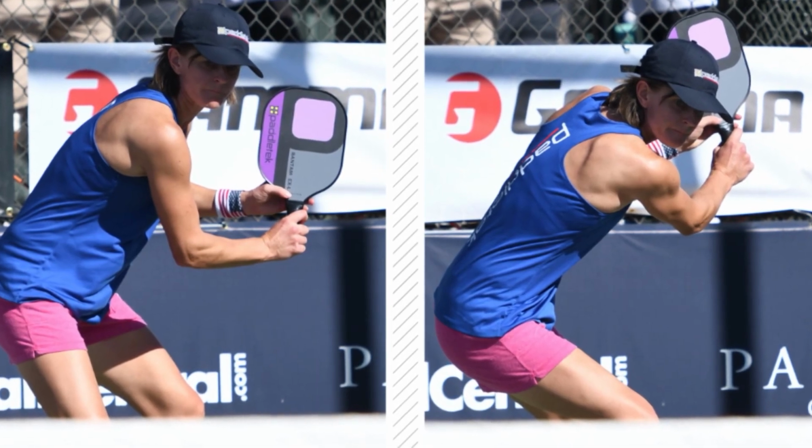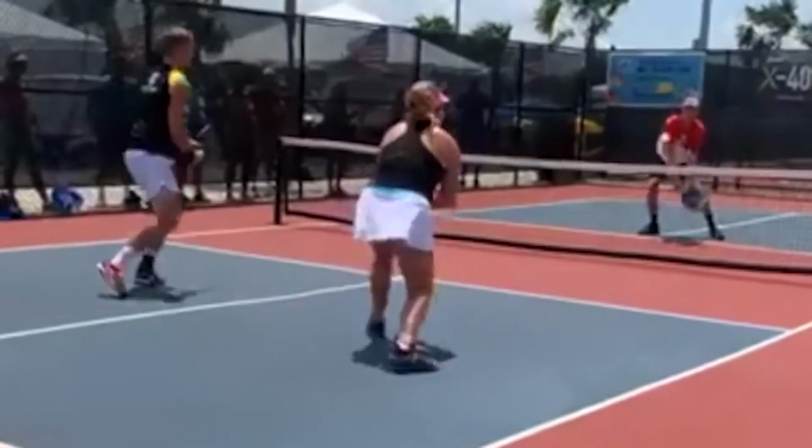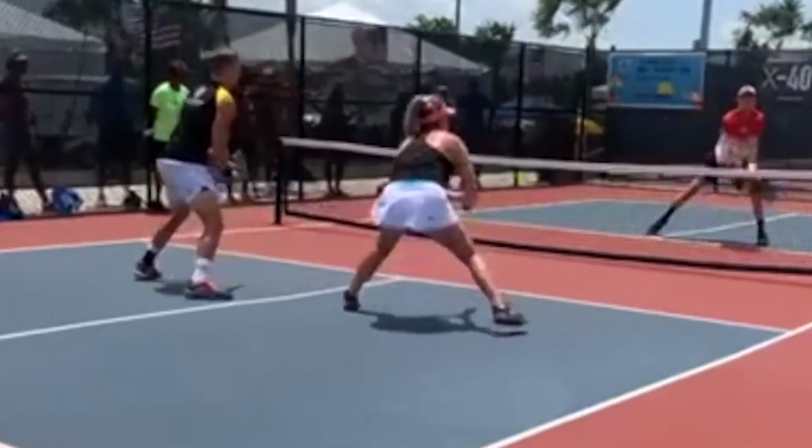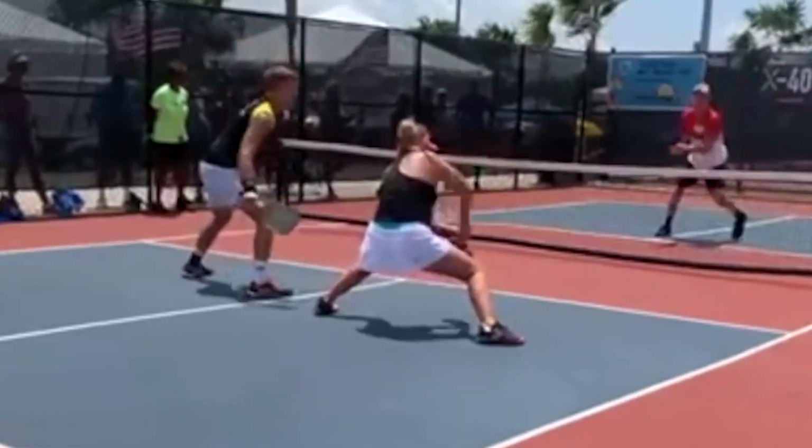So to sum everything up, keep the ball low enough to cross the net. The game runs calmly and smoothly. You have the option to play aggressively. Play with different angles like paddle angle or your shot pace.